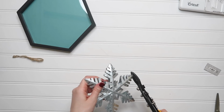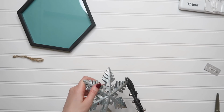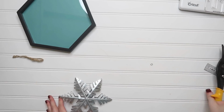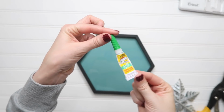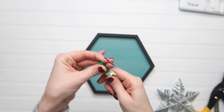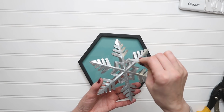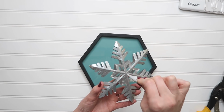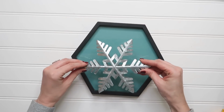I did go ahead and remove the jute, and also it had a little hook on the end to hold it and made it look more like an ornament, so I decided to cut that off with my tin snips, just snips right off. We're gonna use some gel super glue on the back of this that you can find at Dollar Tree too, and just applied this right to the middle of that frame.